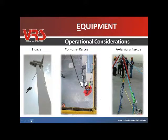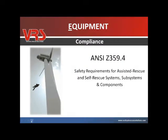Operationally, for equipment, your escape system is going to be different from your coworker rescue system, and that's going to be different from your professional rescue system. Your escape system is going to need to be small and compact and available and on the worker when something happens. Your coworker rescue system might not be on the worker, it might just be on site and easily accessible within a couple of minutes to the coworker. The professional rescue system is probably going to be more complex, involving several more parts and pieces and probably more personnel, and that's okay, but think about how different the equipment should be for each one of those kinds of operations.